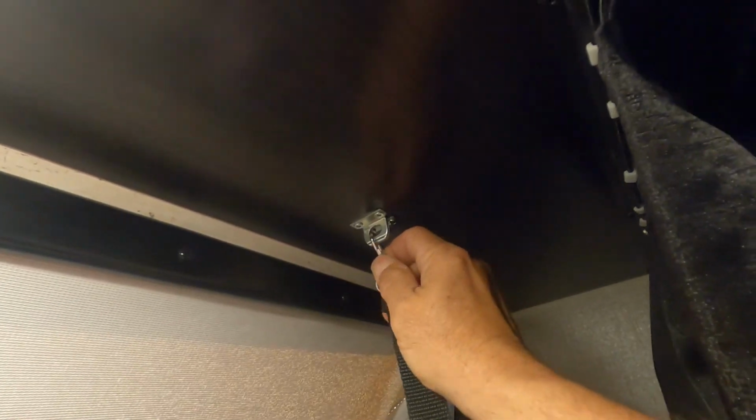Let's set your bunk area up. We'll start up here in snaps. We'll unhook these.